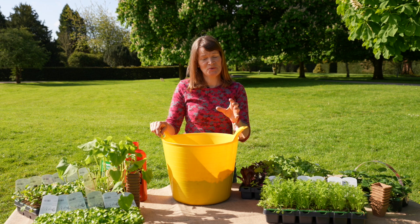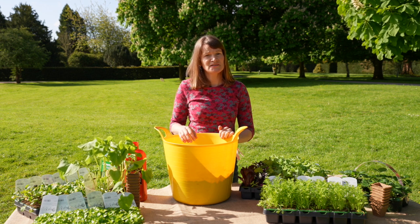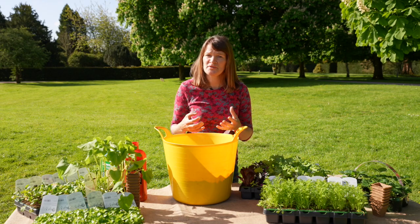Think also about your soil type. I know this can be daunting, so if you are at all unsure, ask your neighbours, because what soil they have, you are most likely to have. So if they're on clay, you're most likely to be on clay. This has an impact upon the nutrient availability to your plants.